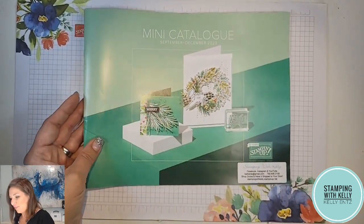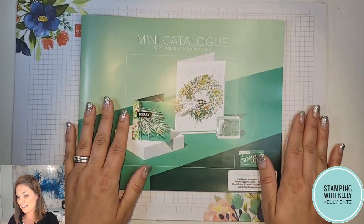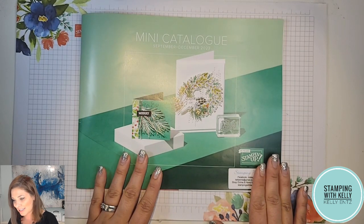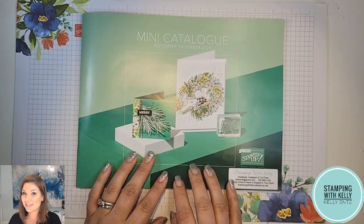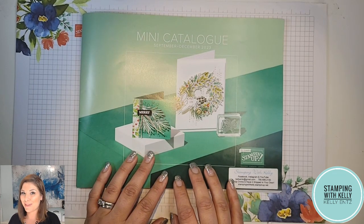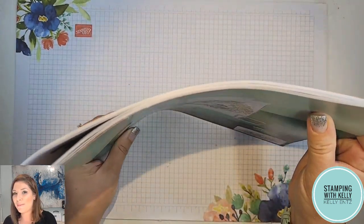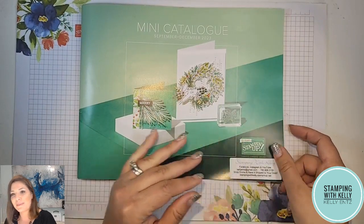I just want to flip open these pages so much, but as a demonstrator, I can't show you the inside of this yet online until it goes active on September 6th. Ooh, naughty, naughty. But I can give you a copy and you can shop to your heart's content. There are so many pages. Let's just see here, like 83 pages.